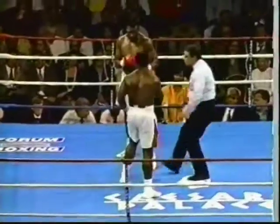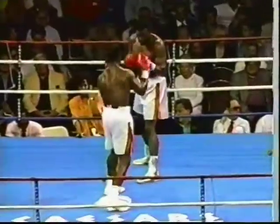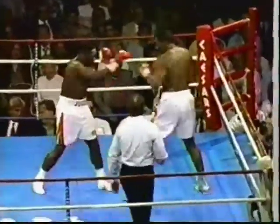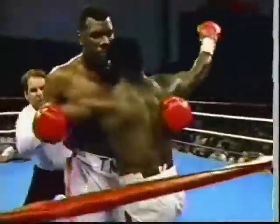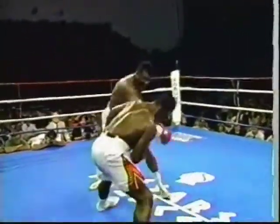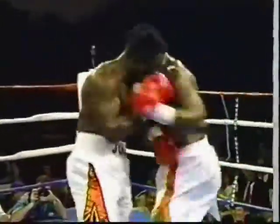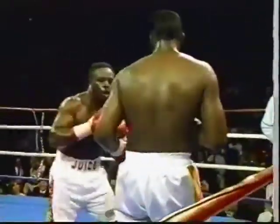Hard warning 1. Hard warning 1. As opposed to a soft warning. Hard warning versus a soft warning. Well, Norris missed with the left hook, so he went in with the shoulder into the chest of Tony Tucker. Early football training coming into play here. He's got that good football build. Orlin looks like he could play a little linebacker. Yes, he could. He could fill the hole.